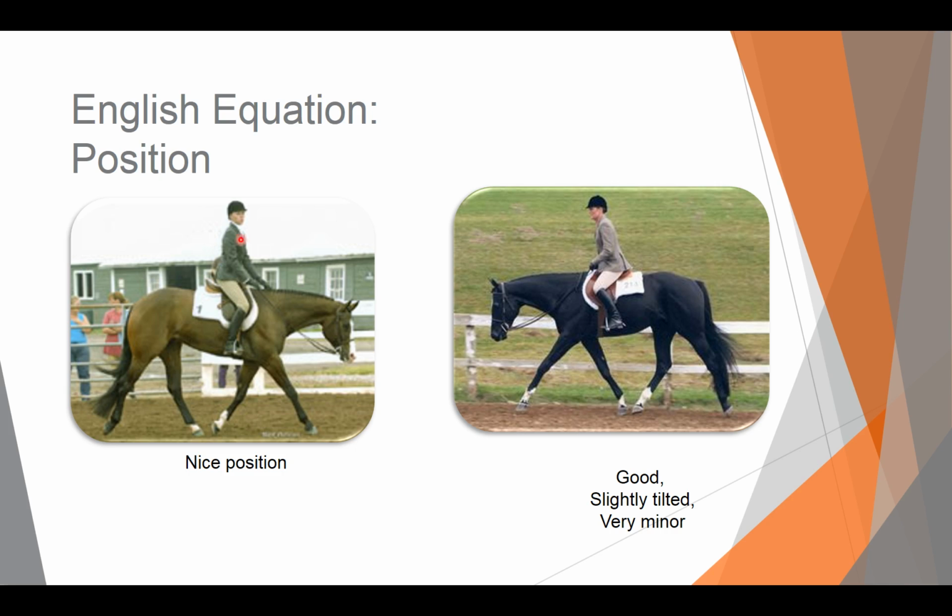Remember, just as in our Western classes, we really look for a straight line down through the rider's shoulder, hip, and heel. Yes, their position is going to be slightly different because it's the English class, and remember they will have two hands on the rein because it is the English class. This is a still picture, so I can't tell you if this is from a hunter under saddle class or a hunt seat equitation class. However, they really do have a fairly nice position. You can see it through her shoulder, hip, and heel. Maybe her foot is a little bit forward.